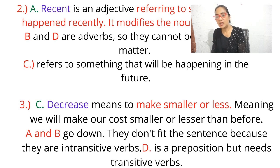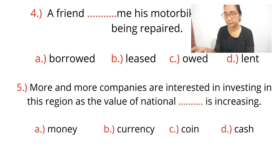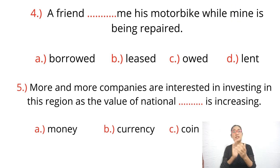Letter C, because decrease means to make smaller or less, meaning we will make our cost smaller than before. A and B, go down, don't fit the sentence because they are intransitive verbs. And letter D is a preposition but the sentence needs a transitive verb, so it cannot be used. A and B are not suitable in this sentence.